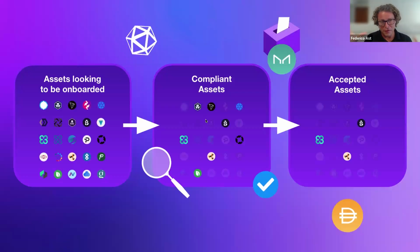So the way in which we thought this would work, imagine everyone would want to have their asset become a collateral for the DAI. So they will make a submission. Then there will be a verification instance done by Kleros in the same way as with the DeFi tokens and the NFTs. And then after that, we get to a pool of acceptable assets. And then the Maker Foundation would decide which assets would actually be part of the DAI collateral, okay? Based on their governance process and all that.